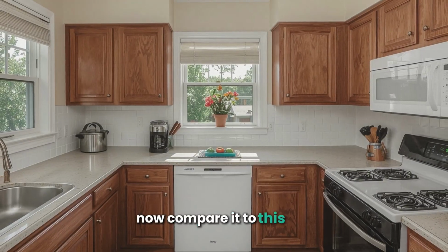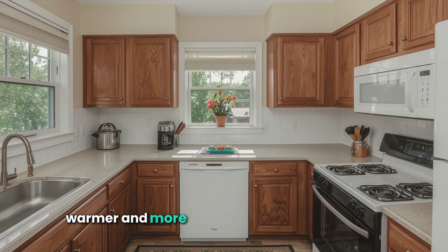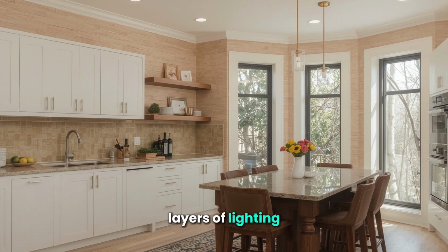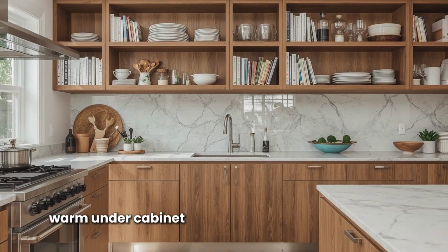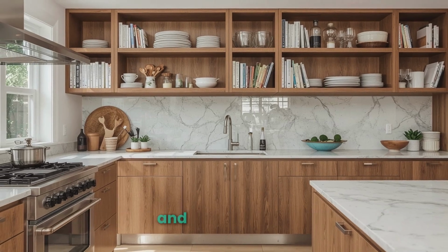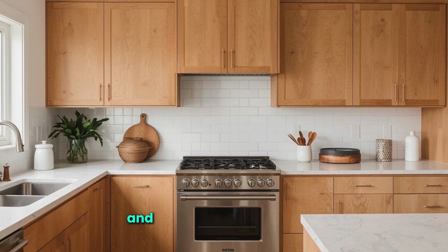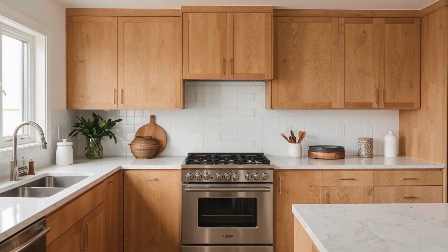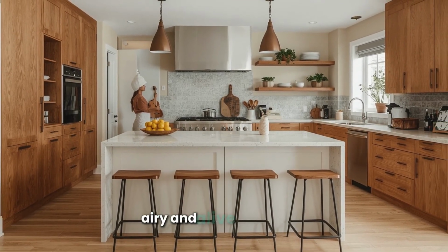Now compare it to this one. Right away, it feels brighter, warmer, and more inviting. What's the difference? Layers of lighting. You've got soft overhead lights to brighten the room, warm under-cabinet lights that make food prep easy, and accent lighting that highlights the backsplash and shelves. And then there's the real MVP, natural light. Big windows or a well-placed skylight can make your kitchen feel open, airy, and alive.